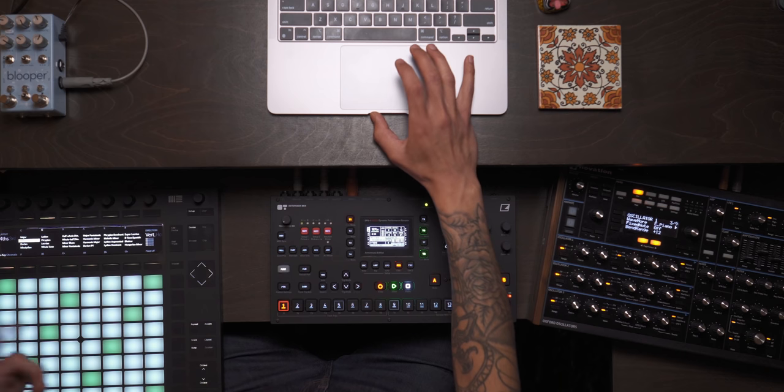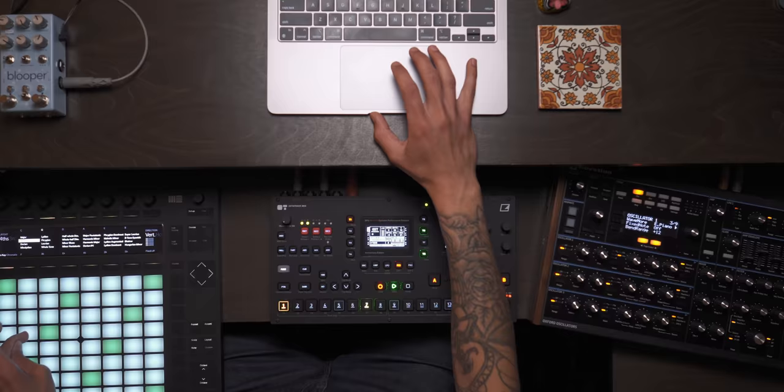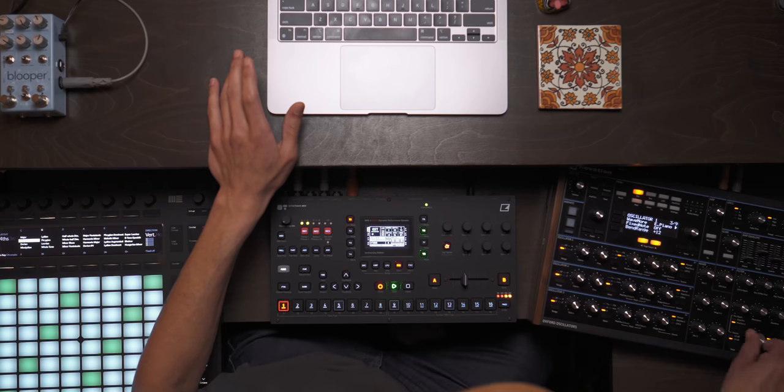Let's see. And I'm going to just leave it at that. I'm going to leave it unquantized for now. I'll probably end up changing that later, but right now it's working. Let's shape this up a little bit more.